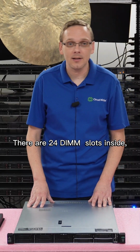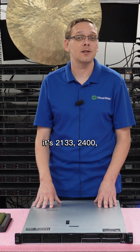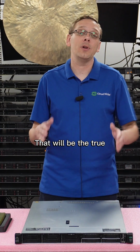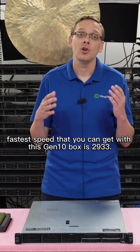There are 24 DIMM slots inside. It takes DDR4 memory. There's a number of different speeds that this takes: 2133, 2400, 2666, 2933, or 3200. The true fastest speed that you can get with this Gen 10 box is 2933.